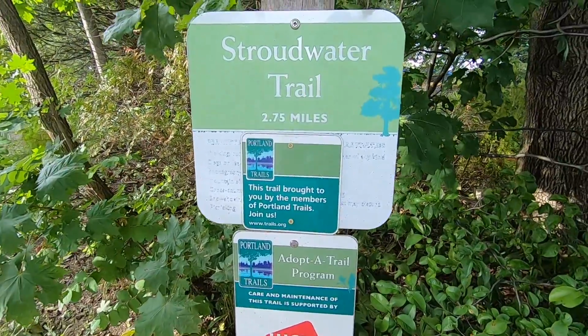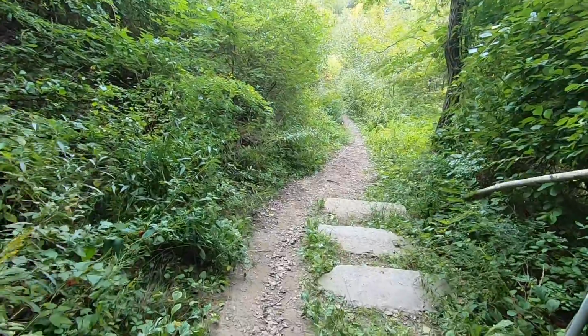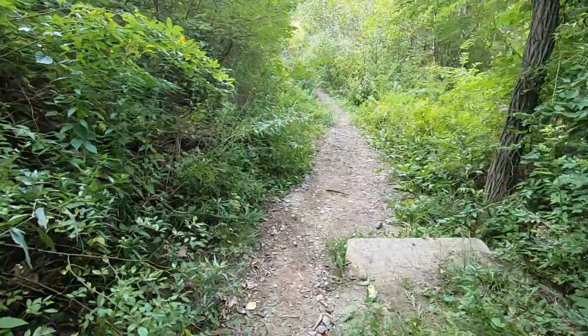Okay, so we've taken a quick detour while we're driving through Stroudwater, and we stopped off on the Stroudwater Trail. So Matt, just tell us a little bit about where we're standing. Yeah, so the Stroudwater Trail is part of the Portland Trails system. There are miles and miles of biking and hiking trails in Portland with plenty of green space. This is one portion of it. Right. It runs right along the Stroudwater River.